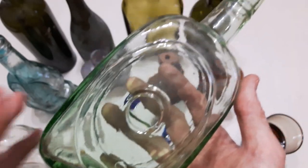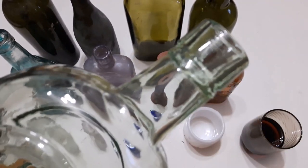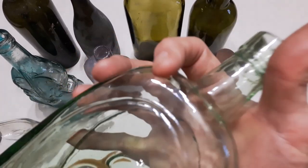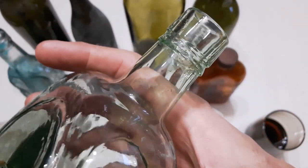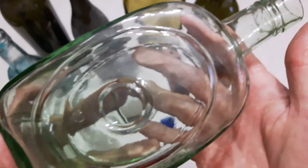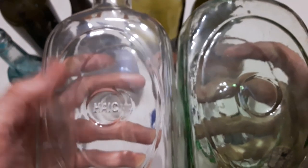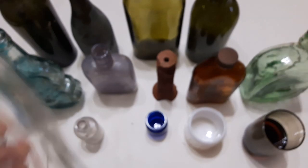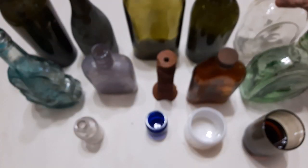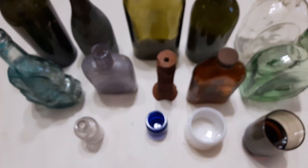It's blown in a mold with an applied lip on it. And I'll try to get focused on that if we can. Doesn't look like it's going to happen. There we go. Perhaps that's a little bit better. Much earlier bottle, perhaps from the 1890s or turn of the century. Beautiful greenish color. So, like I say, I kept this one because it positively identified that one, which I had no idea what it was. Well, I figured it was an alcohol bottle, but I didn't know what alcohol bottle, and nobody else seemed to be able to identify it either. So, now we know. Put that in the records.